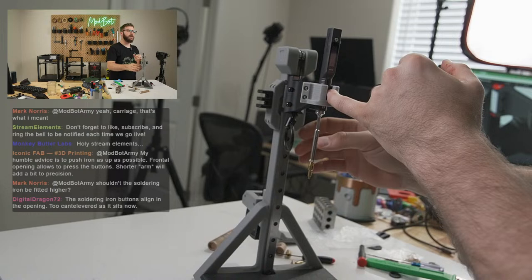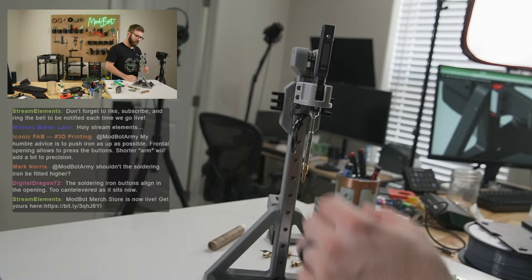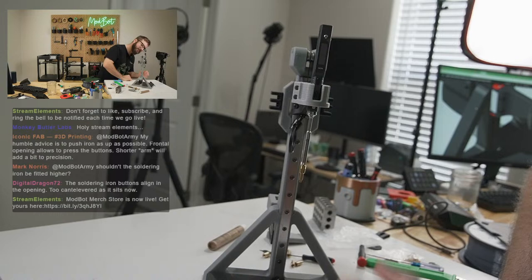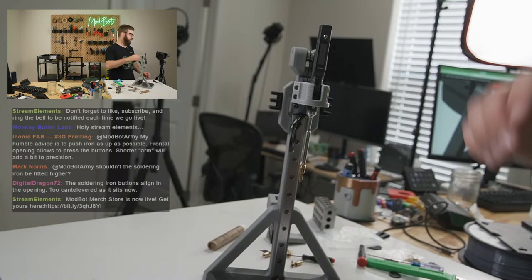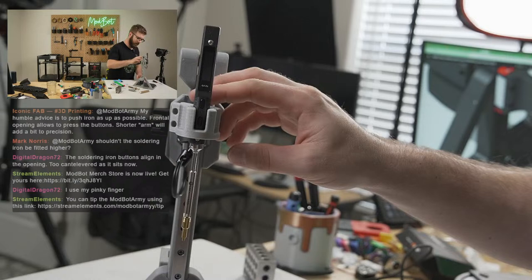So it does block the button though. So you're saying for future, for anyone that's using this with a TS101, you just use something else, like a tool to press the buttons? I at least can't reach that. I mean, with a pencil I can. I can use my pinky finger. Yeah, I use my pinky finger as well. Okay, we'll do that then.